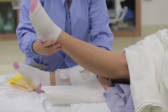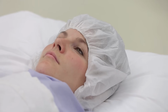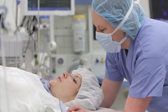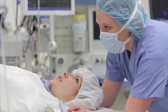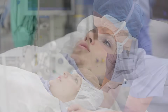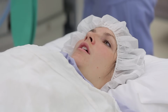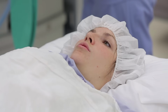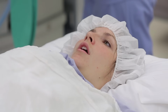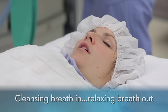As your healthcare team prepares you for surgery, you may feel anxious or nervous, which is very normal. This is a good time to practice some of the things you learned about in Chapter 1, especially breathing exercises and guided imagery, which will help you relax. Be aware of your breathing, taking long, slow, peaceful breaths in, and then slowly breathing out all of the tension you are feeling. Continue this for a while, a cleansing breath in, a relaxing breath out.